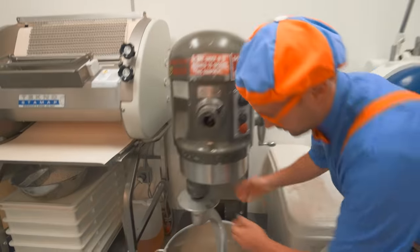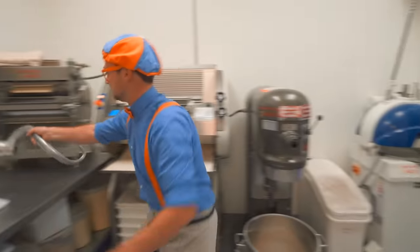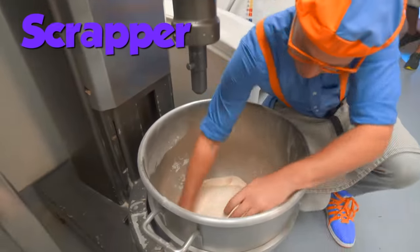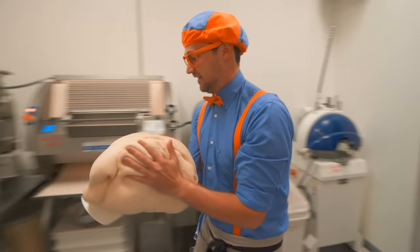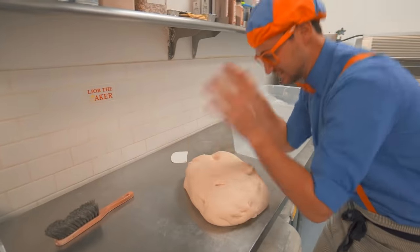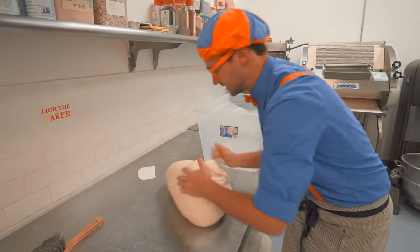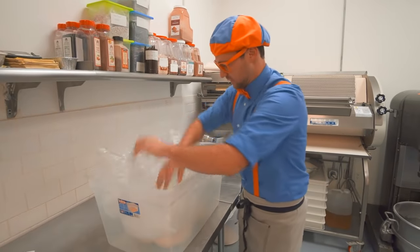Okay, now the dough is all done. So we need to take it out. Put that big thing right there. And then let's grab our scraper. Whoa, look at it. Okay. All right, knead it a couple times. Perfect. Okay, now let's put it in this tote. And then put this right there.